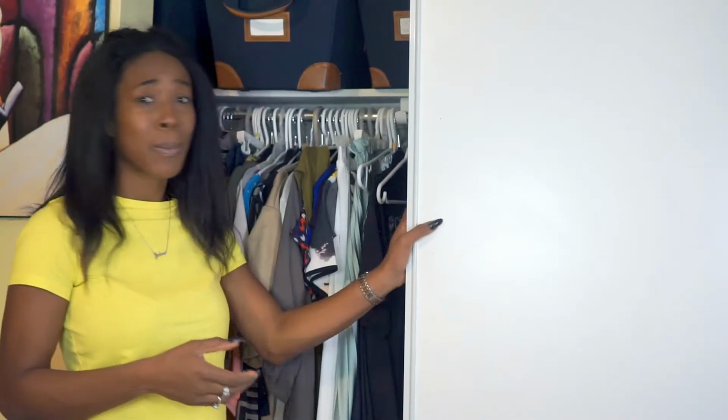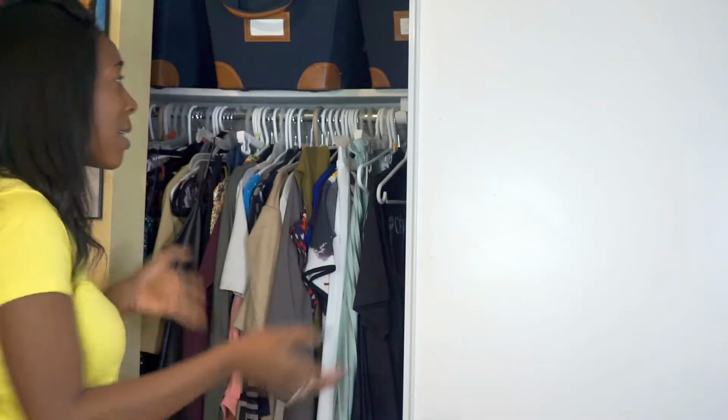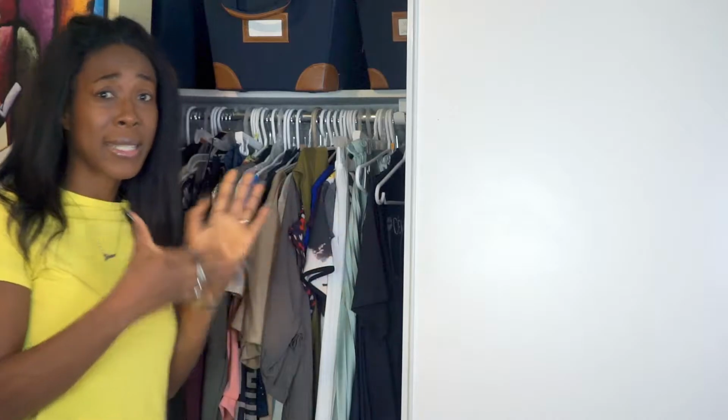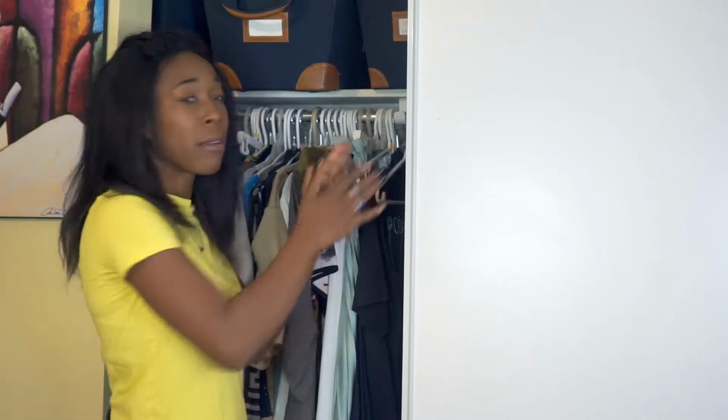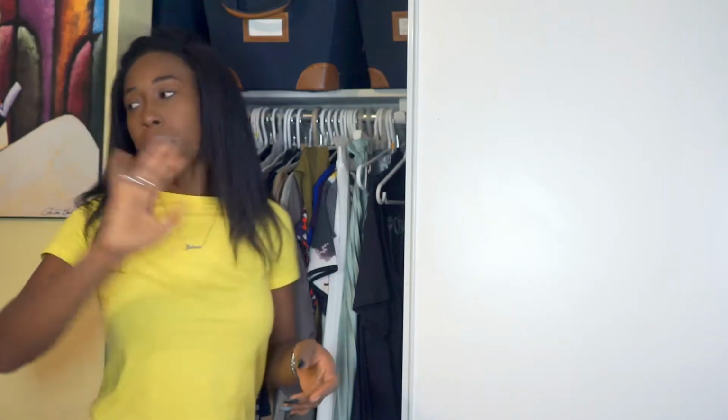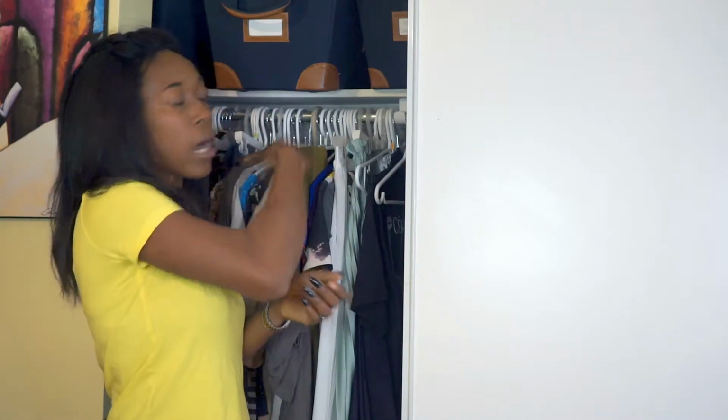What I'm gonna do, maybe it's a little bit harder for you guys to see because my closet is a little smaller, so I'll come closer so you have an idea. I'm gonna take out all of this stuff and lay it on my bed, then take them off the hangers so I can rearrange, and afterwards I will walk you through what I did. Okay, so let's go.